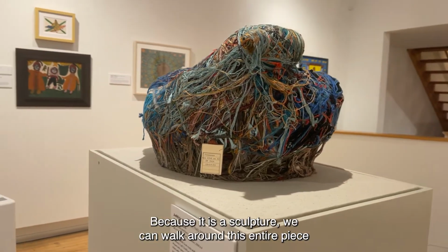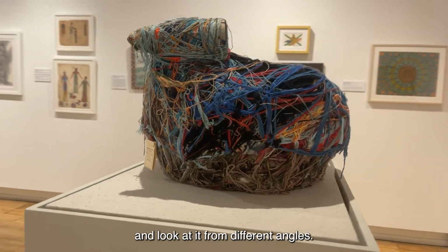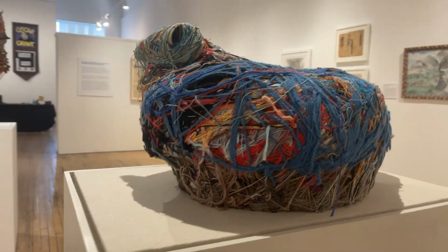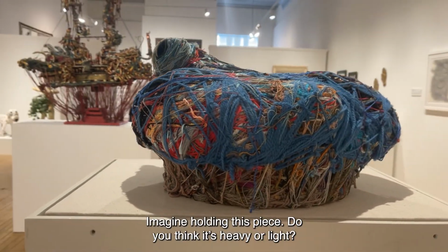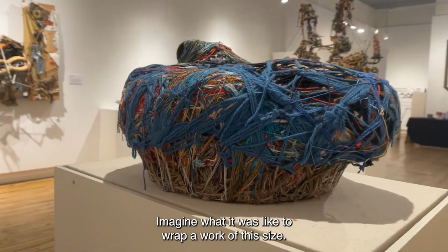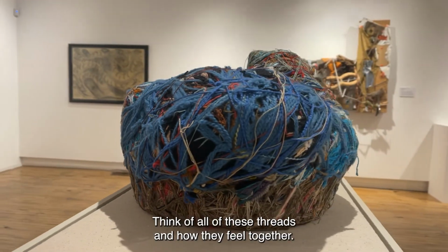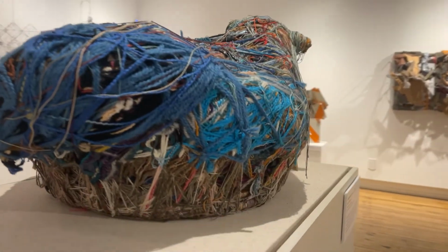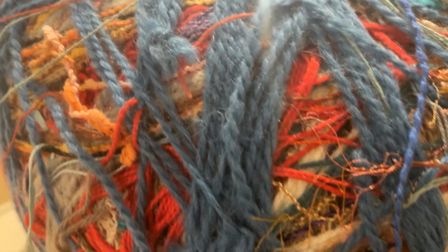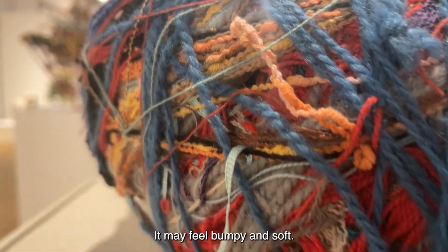Because it is a sculpture, we can walk around this entire piece and look at it from different angles. Notice these different shapes or forms as we move around. Imagine holding this piece. Do you think it's heavy or light? Imagine what it was like to wrap a work of this size. Think of all these threads and how they feel together. Some are tightly close together, and others lie loosely. What do you think the texture is like? It may feel bumpy and soft.